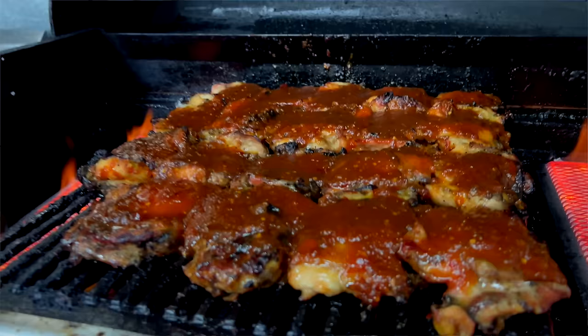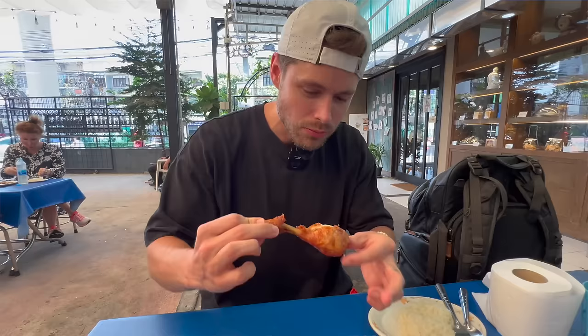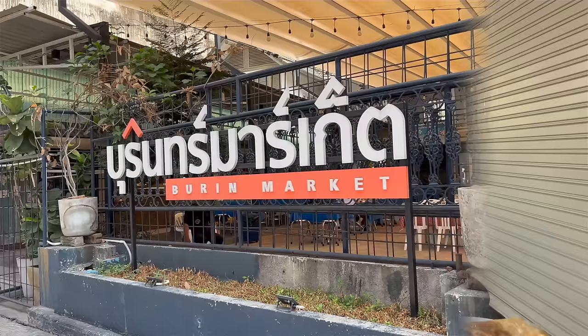Now today, there's no way I can eat all of this chicken by myself. So I've flown in my brother from Vietnam, Mr. Max McFarlane, to help me eat this street food feast. Let's go. All right, first stop, Burin Market.